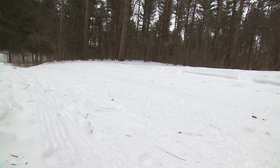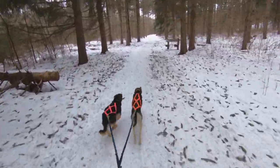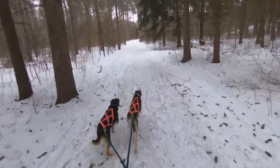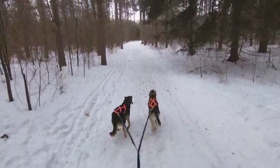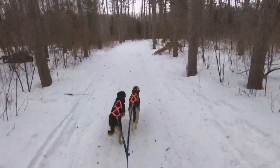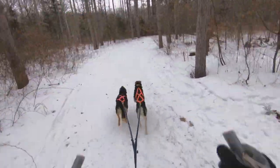You need dogs that want to run, and even more than that, they need to be able to pull, and they need to be able to head down the trail. I mean, you might have a dog that goes to a dog park and runs all over the place, but you don't want that on the trail. You want one that's just going to follow the trail and go.